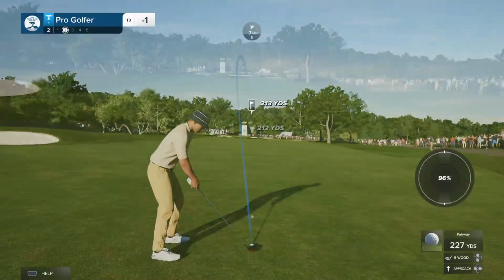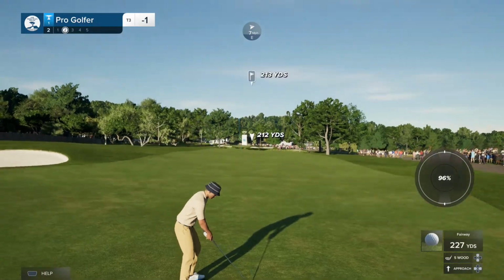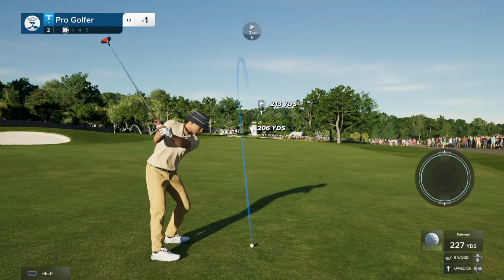That's a good one to build momentum on. This player won their last event. Let's see if that momentum carries on. Well, it's certainly in their favor, isn't it? Winning breeds winning. It wouldn't surprise me to see them win again this week.